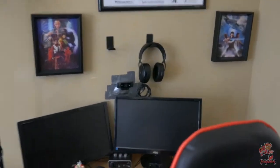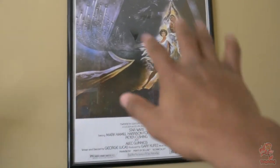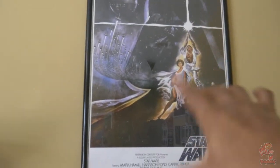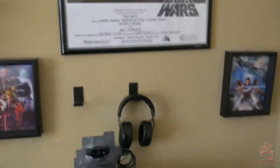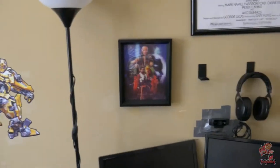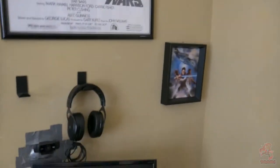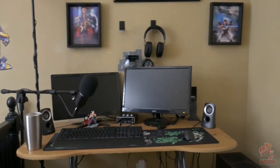And then over here, we have a Star Wars poster, which is really cool, an original poster. Well, that's not an original poster, but the original artwork for the movie. Yeah, it's lit. And now we get on to this thing right here. I'm gonna take a seat because I'm kind of winded from walking around my room. But yeah, this is what my perspective looks like from a stream.